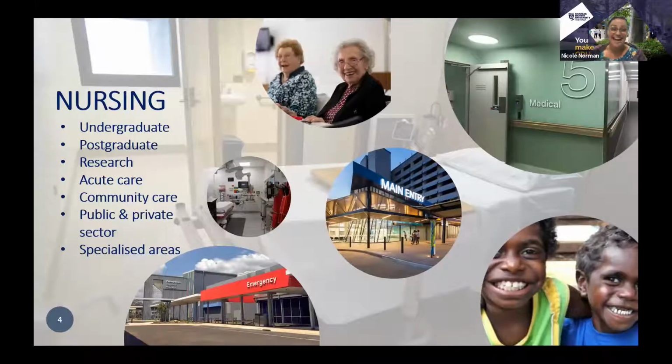So what's nursing here at CDU? As I said, we've got undergraduate and postgraduate courses. We also have a big education arm. We also practice in acute care, community care, public and private sectors, and also specialised areas. So you're not just limited in our program to big hospitals. We can have included in our program right through to community healthcare and primary healthcare, Indigenous healthcare, and also our private and public sectors as well. So you can experience a very broad range of health facilities that support the registered nursing scope of practice.